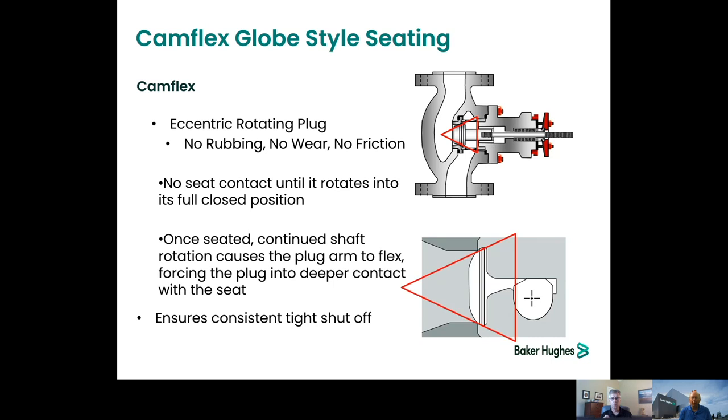Camflex really has the same kind of plug effect. We've taken that cone into cone seating, but through a double offset design in the plug, we've allowed it to work the same way. The plug doesn't contact the seat ring until it's asked to close, until that last portion of its closing. And then after it touches the seat ring, there's some additional plug arm flex, which is the other part of the name, that allows the plug to go a little bit deeper in contacting the seat ring to align itself fully and get that very consistent tight shutoff.